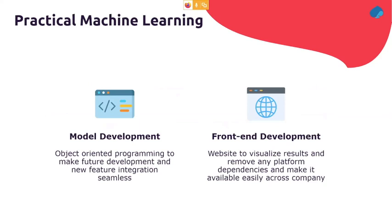So two things really helped us make it a success and make any improvements or changes to the initial MVP that was built. The first was that we stuck to object-oriented programming, which to begin with doesn't sound like a groundbreaking concept, but typically as data scientists, we're really used to going to our Jupyter notebooks and quickly trying different models out, which did help in the early stages.